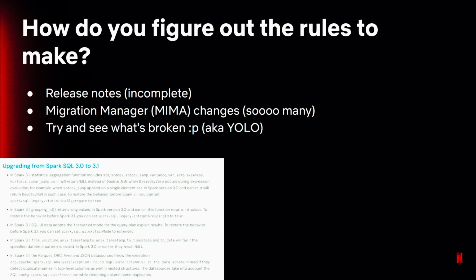Awesome. So before diving into examples of what some of these rules look like, how do we actually figure out what rules to make? We do have some things at our disposal in the open source. For example, big shout out to the open source developers who contribute to the release notes. They're really great, but it is difficult to capture every single change made between each minor version. So sometimes they're incomplete, and we're not able to use them to capture every single breaking API change.